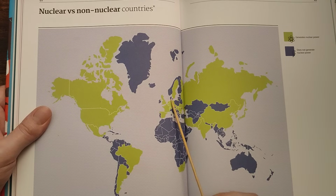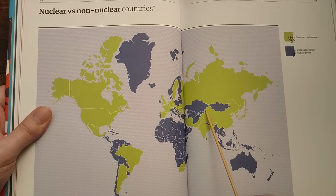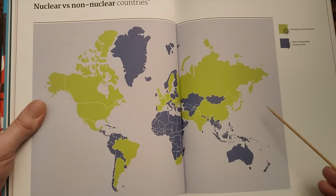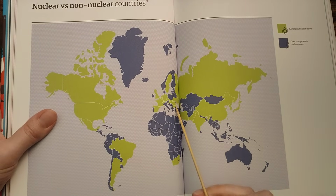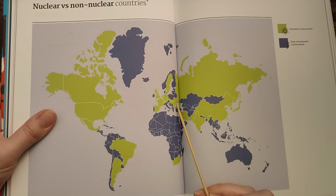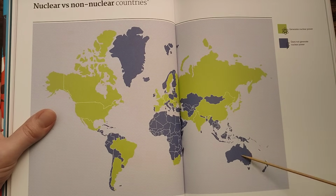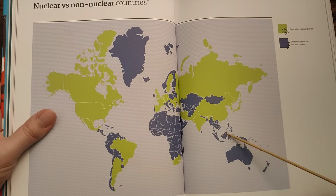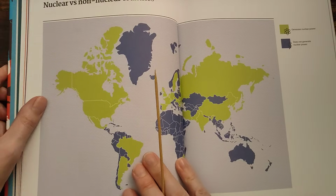But for example, Denmark doesn't have any, neither does Ireland. Iceland doesn't need it, they've got geothermal. Kazakhstan doesn't have any, which is curious. Uzbekistan, Afghanistan, Mongolia. So China does, India does, Pakistan does, Iran does. Lots of countries in the eastern part of Europe, so Romania does, Bulgaria does, Czech Republic does, Hungary does, Slovakia does, and then Australia and New Zealand don't. Neither does Indonesia, Malaysia, Philippines, Thailand, Vietnam. So that's Thailand, that's Myanmar. There's an asterisk. Oh, in 2018. Okay, we'll see.